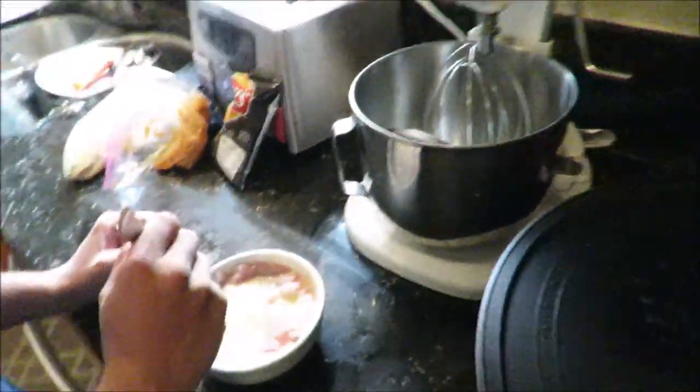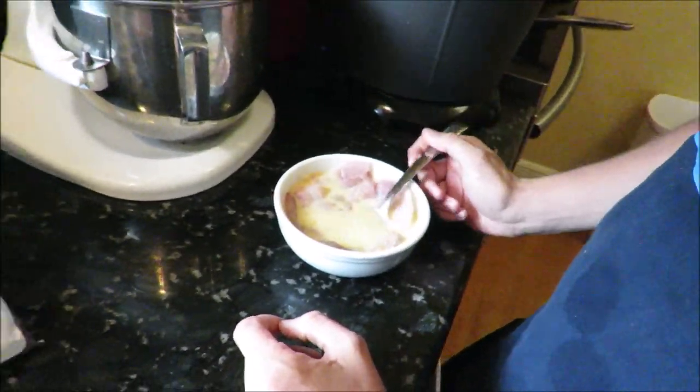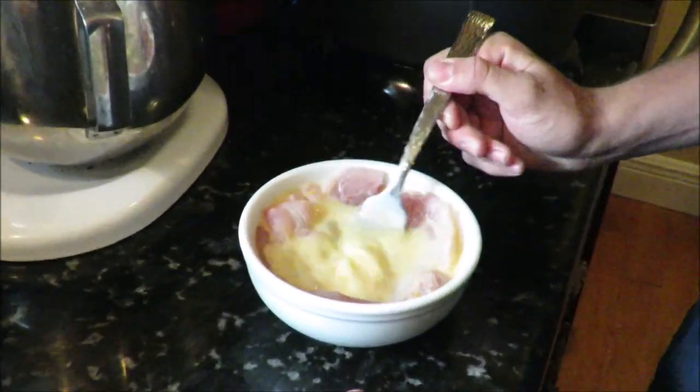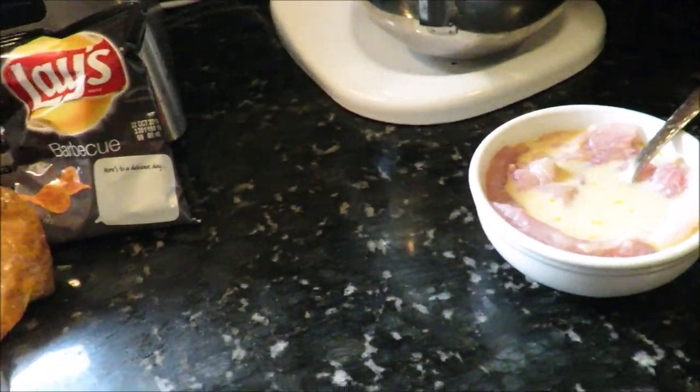Roasted. Doesn't that look appetizing? Not really, to be honest. No, not at all. Alright. I'll let you know when the oil's hot.